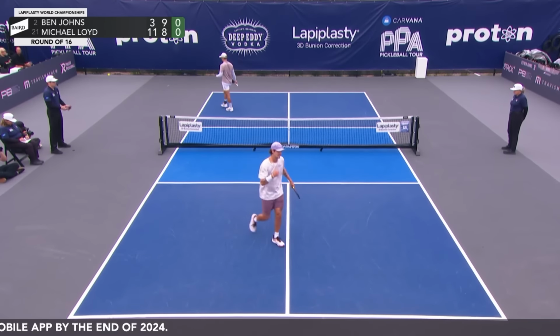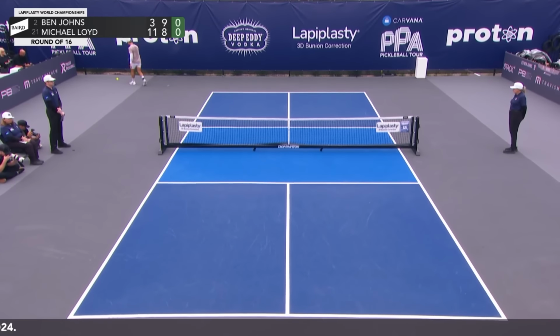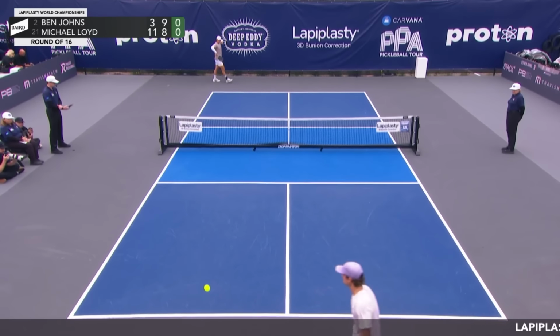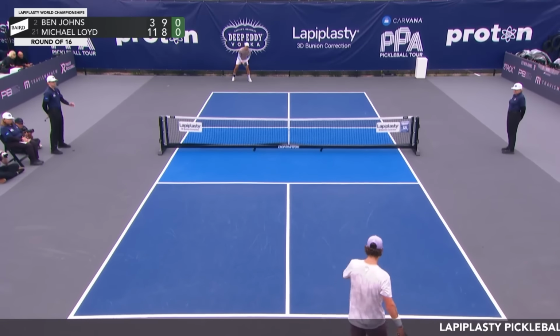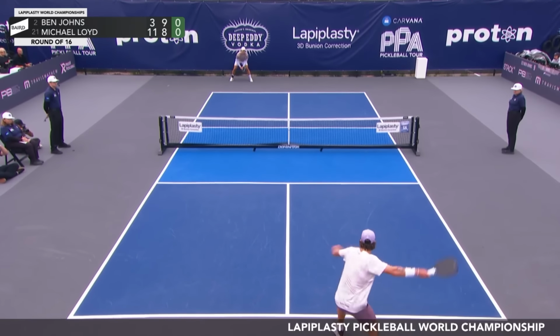Yeah! Let's go, Michael! That is a really good point from Michael Loyd. And I liked how he didn't go for too much on the opening volley. He kind of got it really down in Ben's feet to create a more attackable ball. That's well said, Will.